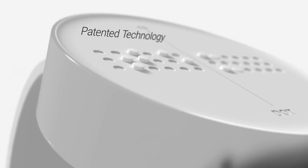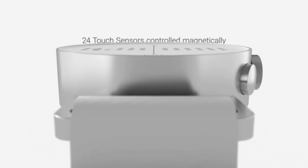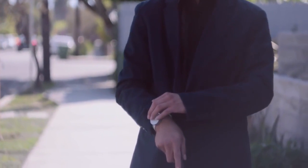Connected via Bluetooth to a smartphone, the Dot Watch includes 24 magnetically controlled Braille touch sensors. Aside from telling the time, users can receive notifications, messages, directions, and any text information from any app or service, all displayed in Braille.